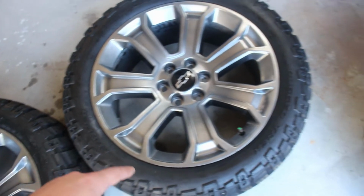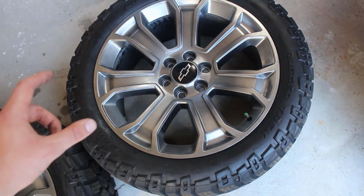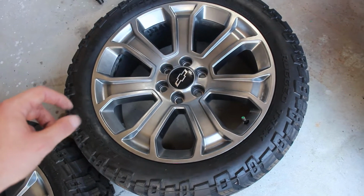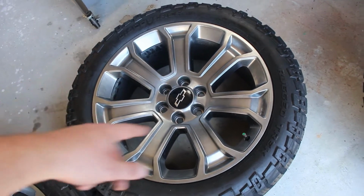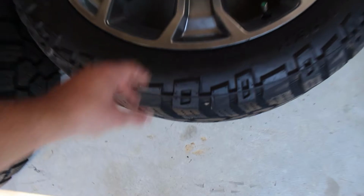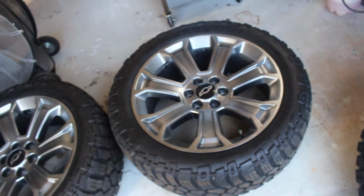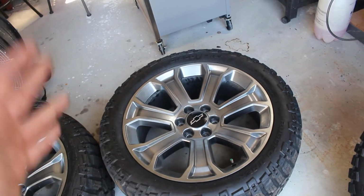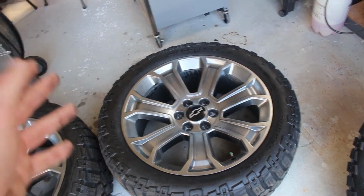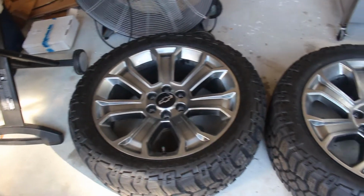The profile is a little different from what I have. It's about a half inch taller of a tire overall, while going from an 18 to a 22 is a substantial change in wheel. Definitely less sidewall, so I'm gonna have to get used to that. Make sure I don't hit any curbs and get curb rash on these wheels. I will say the tires do bulge out and they are aggressive enough to where I'm hoping that'll help me out a little bit, but definitely something to get used to. But I love these wheels and I think they look really good.